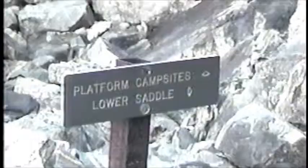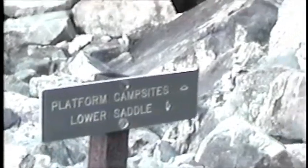As they leave the tree line and make their way across a rocky slope, they get their first look at one of the majestic Tetons in the distance. Their first objective is to reach the lower saddle, passing campsites of those who have slept on the mountain.